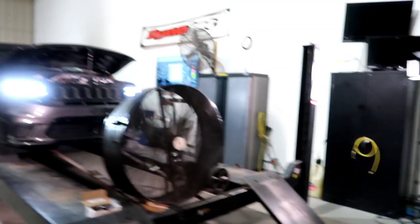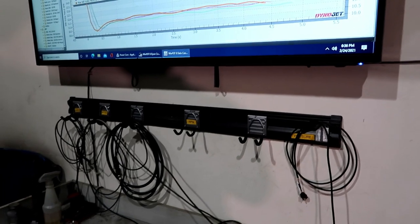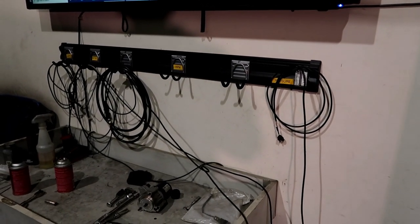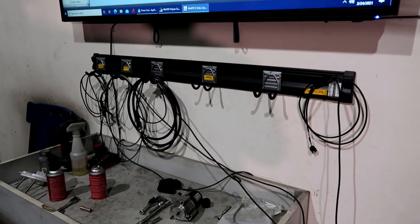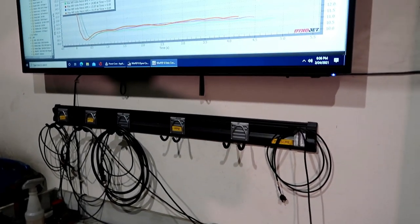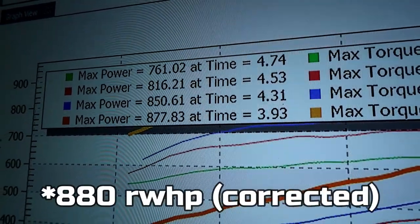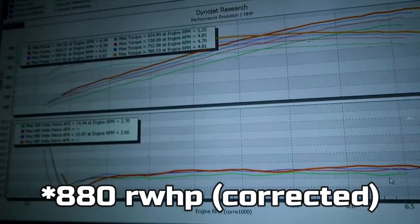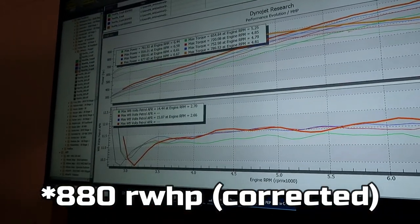Moment of truth. Let's see what we got. Whew. All right. Going to wait for him to correct a second. No way. Wow. There it is. Yeah, that's a hell of an improvement. Holy shit. That's it. All right.